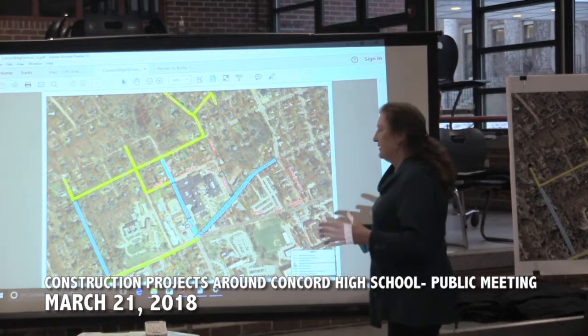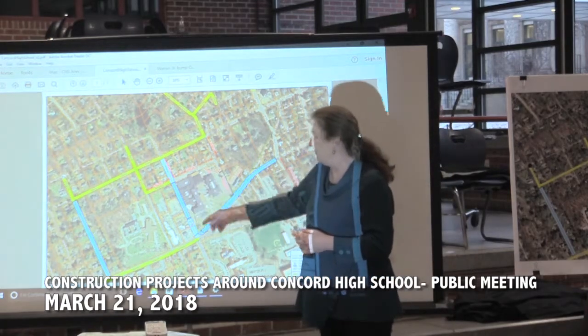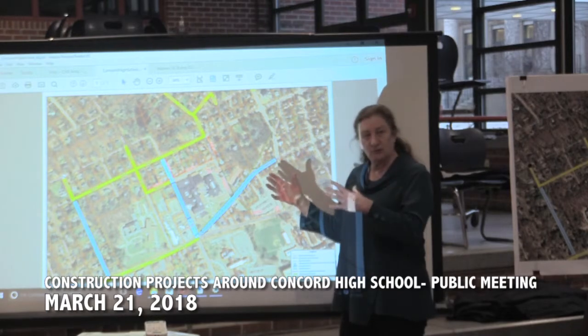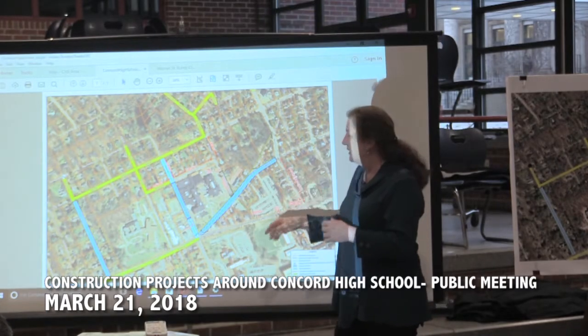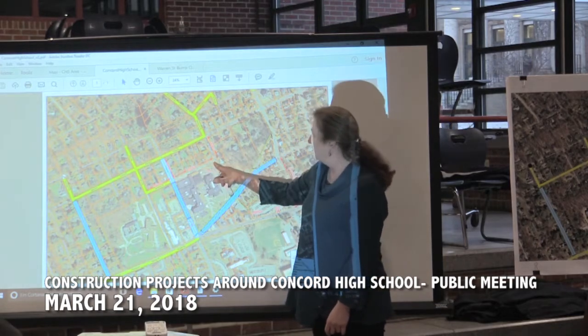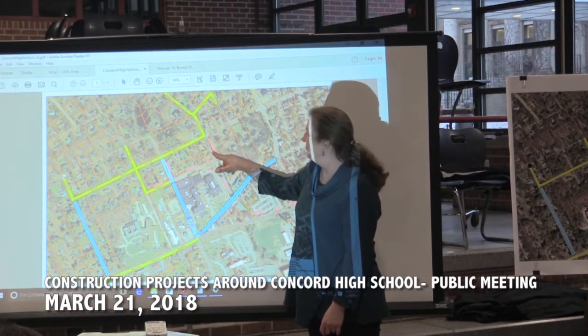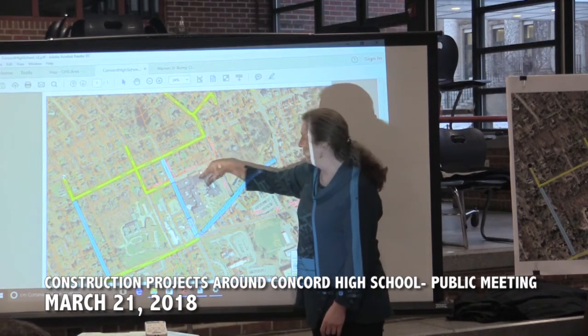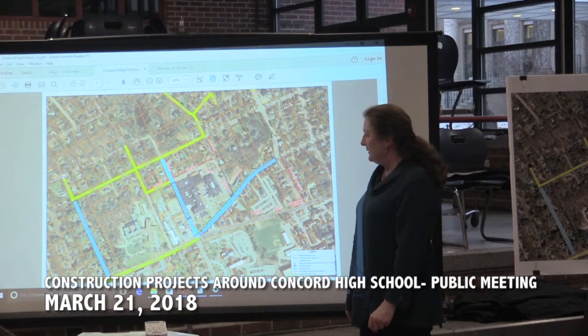Rob's going to get into detail about what happens when this is shut down, but for the most part, all the bus traffic accessing the school, coming to the school and leaving the school, is going to come in through the northern part of North Fruit to Woodman and out Westbourne to school. So we're going to have a one-way operation going north of the school.